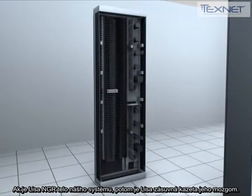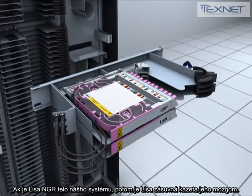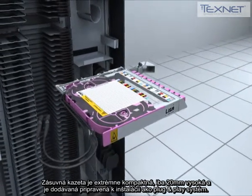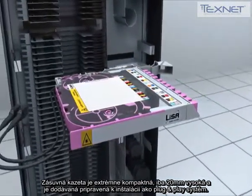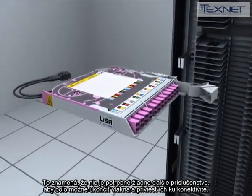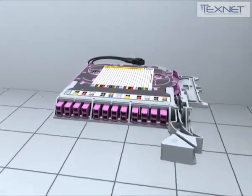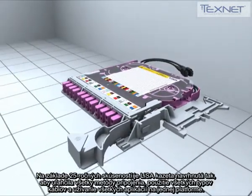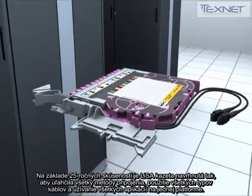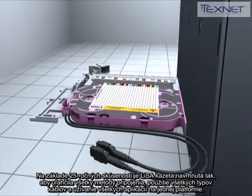If the LiSA NGR is the body of our fibre management system, then the LiSA fibre tray is definitely the brain. The fibre tray is extremely compact at only 20 mm high and is supplied as a ready-to-install plug-and-play system. This means that no additional accessories are required in order to terminate fibres and present them to connectivity. Based on 25 years of fibre optic experience, the LiSA fibre tray is designed to facilitate all connectivity types, all cable types, and all applications in one easy-to-use platform.